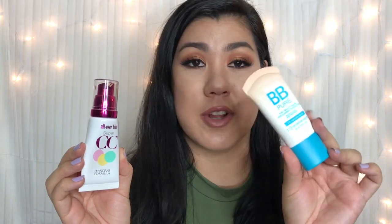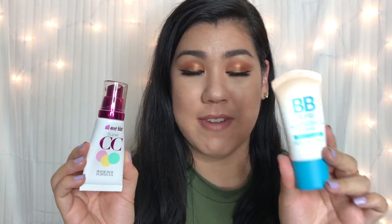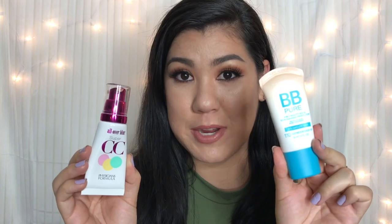But the CC cream essentially is, I want to say, more of a primer. This is for, again, people that might need a light to medium coverage. It says that it provides an SPF of 30, and I didn't take notice if this BB cream did. I'm sure that they do sell the BB cream that has SPF foundation in it. I didn't particularly pick up that one, but this one has an SPF of 30, so that's very good. But essentially, it's just a color correcting cream.